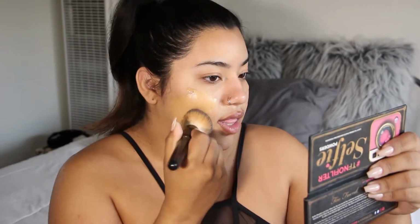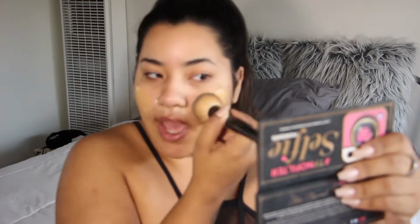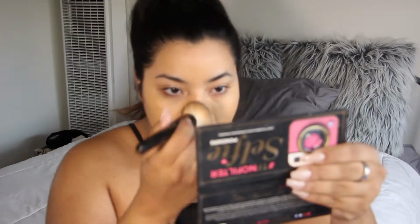And I just lightly sweep that down to cover that whole area, and then I pat it in where I want a little bit more coverage from the foundation. And then whatever is left on that brush, I just take on my forehead. I don't like too much product being on my forehead because it can look cakey really easily on my skin. And I also don't have a lot of scarring or anything I want to cover on my forehead, so I don't need that much.